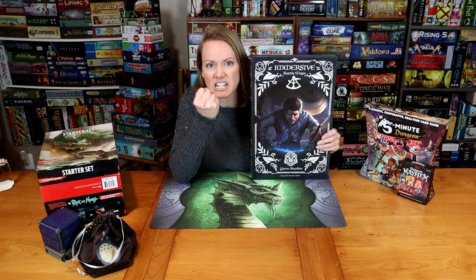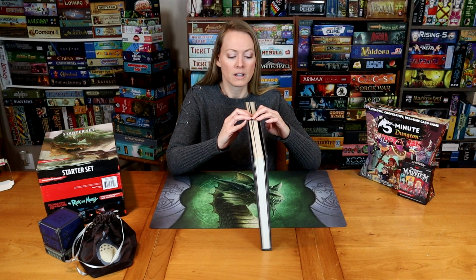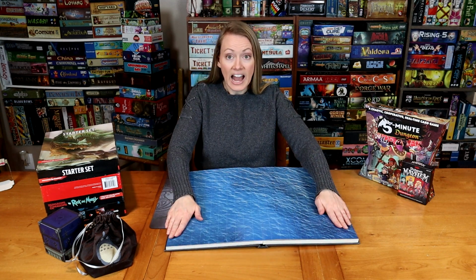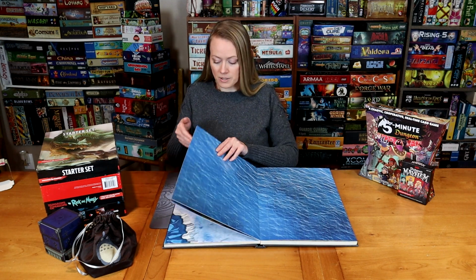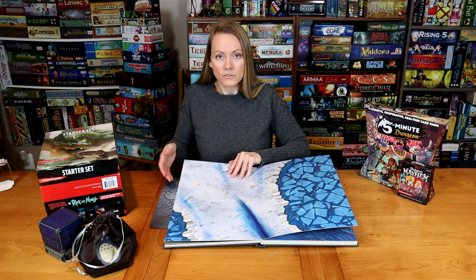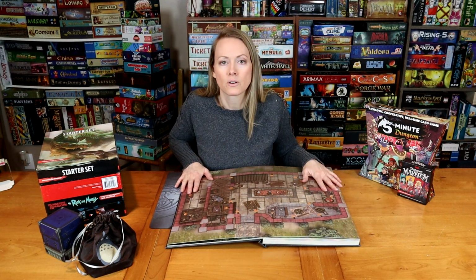It's so hefty. Now, the cool thing about this is you can open it up to any of the pages and you have a full flat grid, there's no seam in the middle, a 1-inch grid for all the things that you want. Now, this is just, to me, the coolest. I would have used this with all of my scenarios.